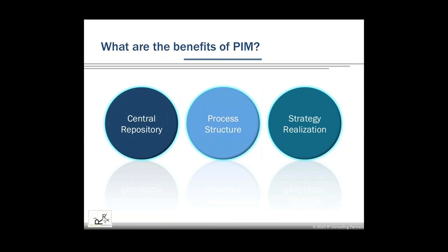There are a lot of benefits of implementing a PIM, and they're both directly and indirectly measurable. We're going to focus today on three broad categories, including the PIM taking on the role as the central repository and system of record for all product information, then the increase in structure and efficiency, which reduces the amount of labor needed to set up and manage products while also lowering the error rate, and lastly, the additional strategies that are enabled by implementing a PIM.